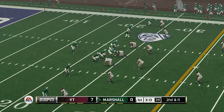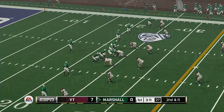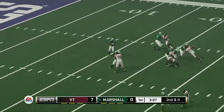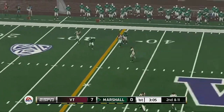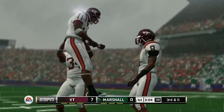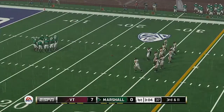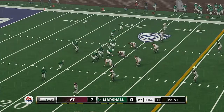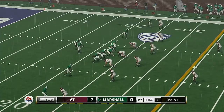They'll line up with five wide receivers. Pass incomplete, trying to get it to his receiver. These guys just don't seem to be on the same page, and they're going to have to be if they expect to win this game. Here's third and 11. Ball on the 23.